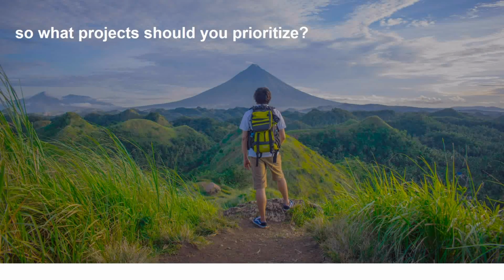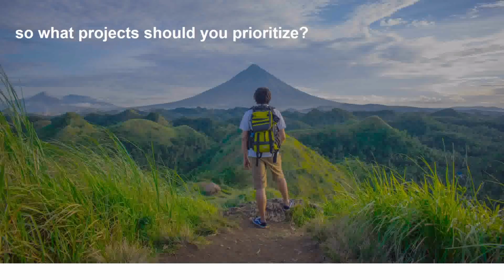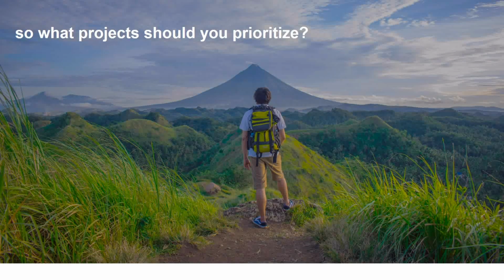So I did some research and stumbled upon the simple rules approach. The simple rules approach is a book. You have all the sources at the end of this presentation. It's a book, and a couple of Harvard Business Review articles. It's written by MIT's Donald Sull and Kathleen Eisenhardt from Stanford University. It's a simple way of solving complex problems. And this is exactly what I needed. So I did some research and I said, okay, how can I apply this to prioritizing my portfolio of projects?